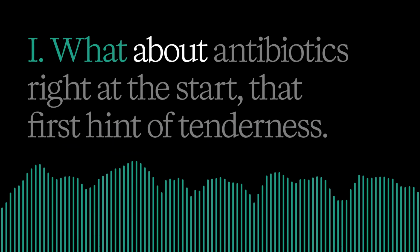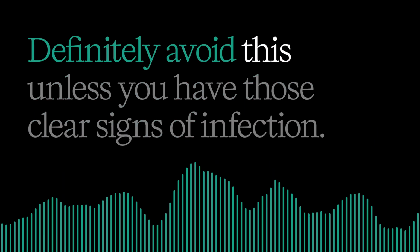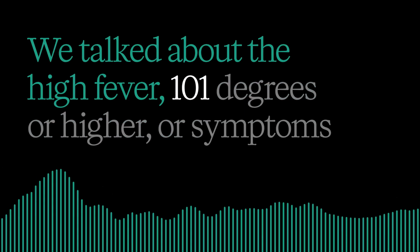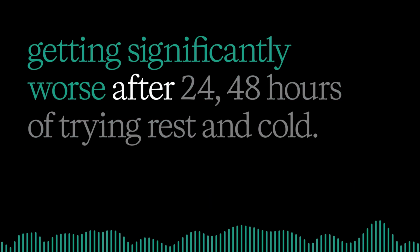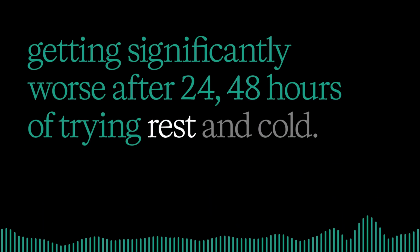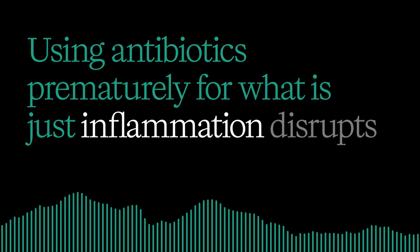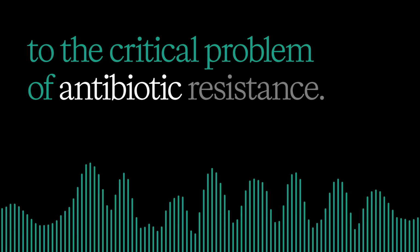Exactly. What about antibiotics right at the start? That first hint of tenderness. Definitely avoid this unless you have those clear signs of infection. We talked about the high fever, 101 degrees or higher, or symptoms getting significantly worse after 24 to 48 hours of trying rest and cold. Using antibiotics prematurely for what is just inflammation disrupts your body's beneficial bacteria and contributes to the critical problem of antibiotic resistance.